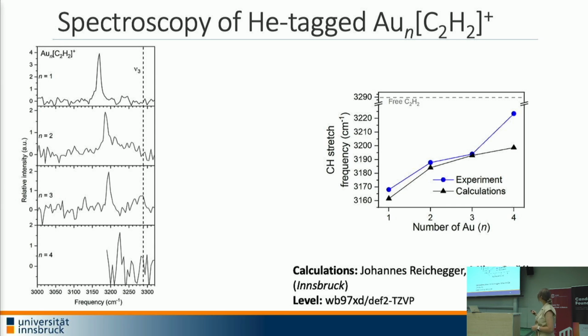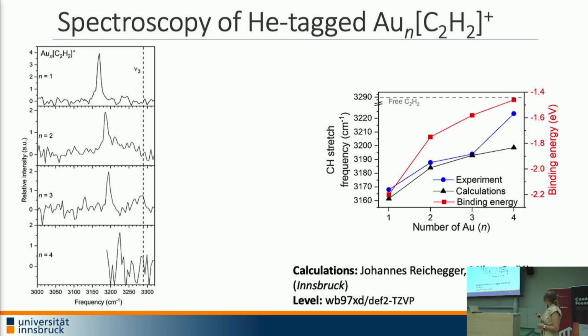You can see it here in the black, and Johannes Reichager and Milan Onchak have calculated also this position in black, in blue experiment, and black is the calculations. And also here, similarly to what we have seen before for copper clusters, with increasing cluster size, the position of the CH stretch comes closer and closer to that of free acetylene. And the binding energy shows us that the gold one forms the strongest bond, and with increasing cluster size, the bond gets weaker and weaker. But this bond is actually still quite strong, even for gold 4.